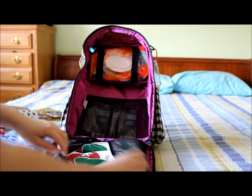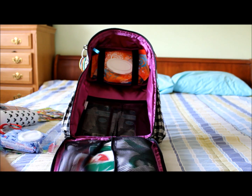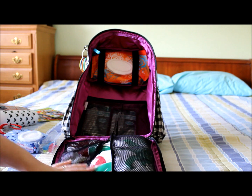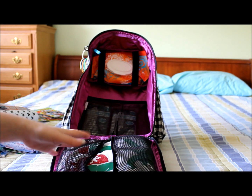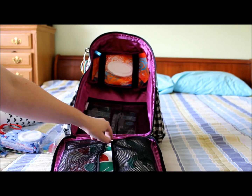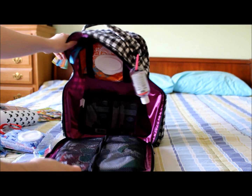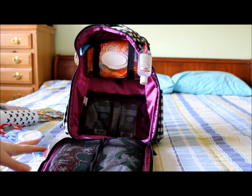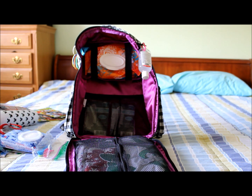And then in this front part that you can see right here, and it zips all the way down and opens up, I kept a change of clothes for each girl because the last time we went, Mickey ice cream bars melt really fast when it's warm. So my youngest had it all over her and we had to change her clothes. So I always kept a change of clothes for each of them in here, and I didn't have to get into this pocket very often. Maybe once or twice the whole time we were in the parks, but it was nice to have the extra clothes. So this is what I had in my park bag.